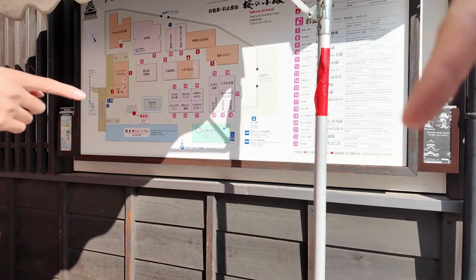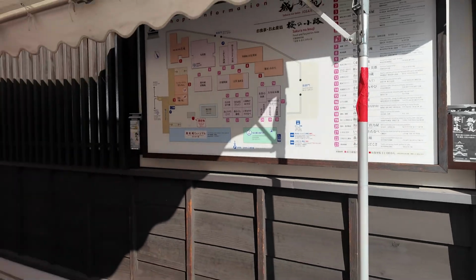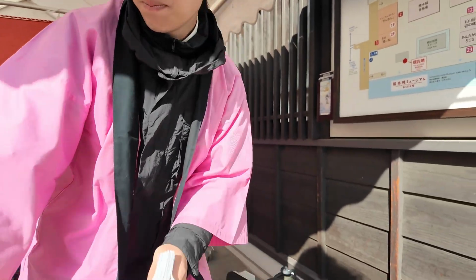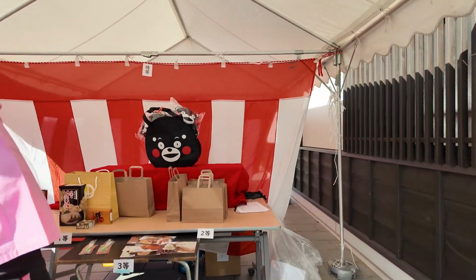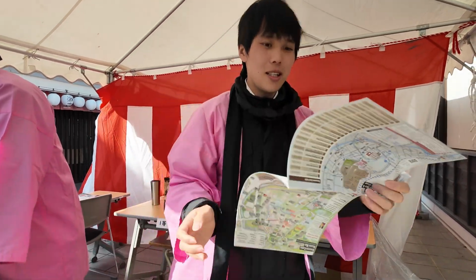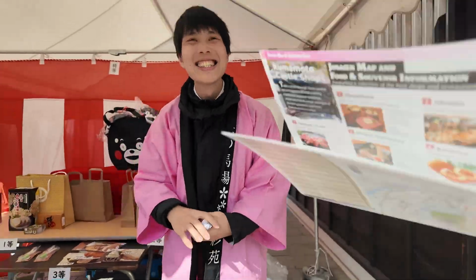Over here or here? Oh, okay. Ticket over there? Oh, okay, okay. Which shop? Okay. All right. Thank you. Alright, we'll come back for this then. Apparently you gotta buy a ticket at one of the shops over here.